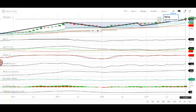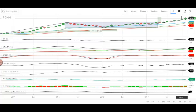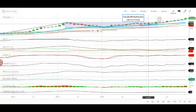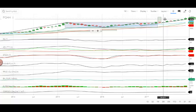is this month's candle, November 2017, and this month itself this stock has given nearly 300 rupees benefit to its investors. So if you look from January 2017, the stock was trading at nearly 6,923. It takes 7,000, but today it is trading at 9,172. That means nearly some 2,200 rupees per share profit it has given to its investors.